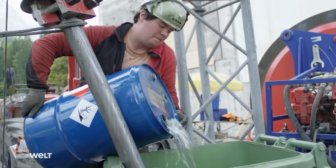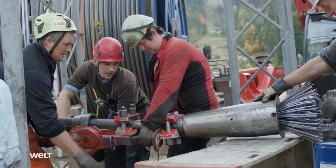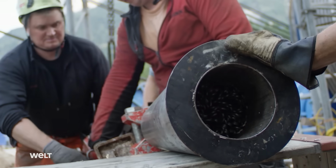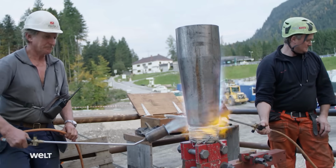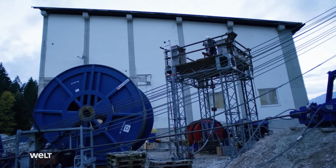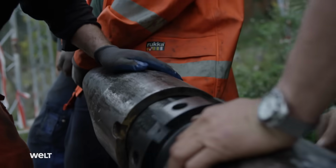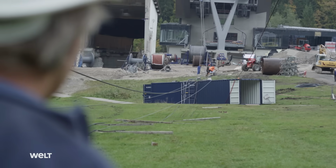The cables are still covered in grease, which is removed using a special solution. The exposed cable is pulled into the sleeve. The casting compound is heated. It melts into liquid, and then it's poured. The old track rope is now joined to the new one. The bushing has both a right and left-handed thread. As soon as the connection is tightened into place, the cables are ready to begin their journey.